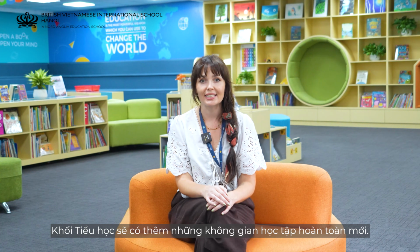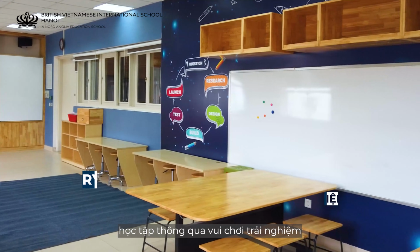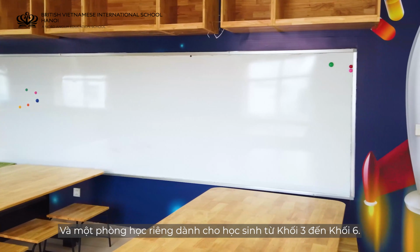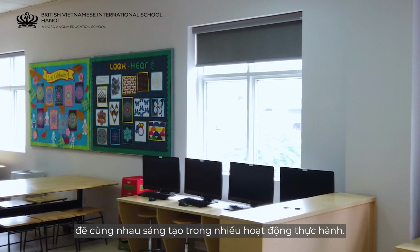In primary, we are going to have some new learning spaces. We have a separate space for years 1 and 2, which is more suitable for the type of play-based learning that they will be using, and then a separate room for years 3 to 6. And this will allow them all of the space and opportunity to create together in a more hands-on way.